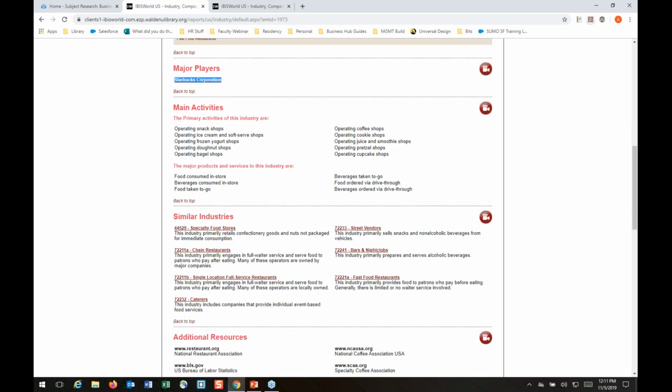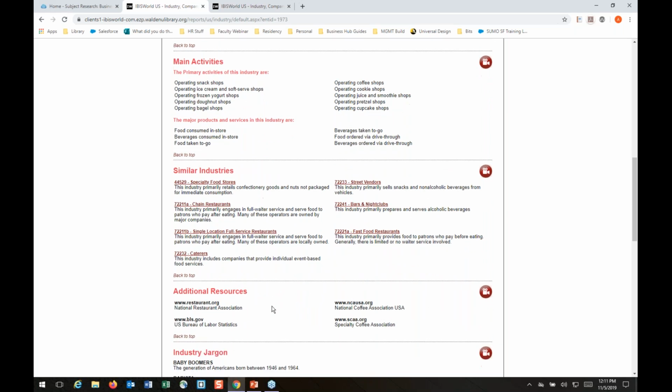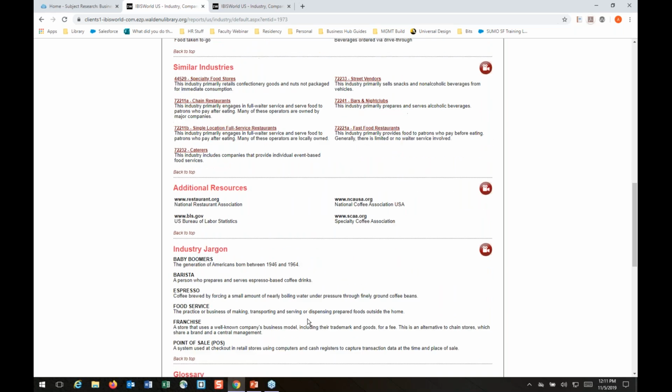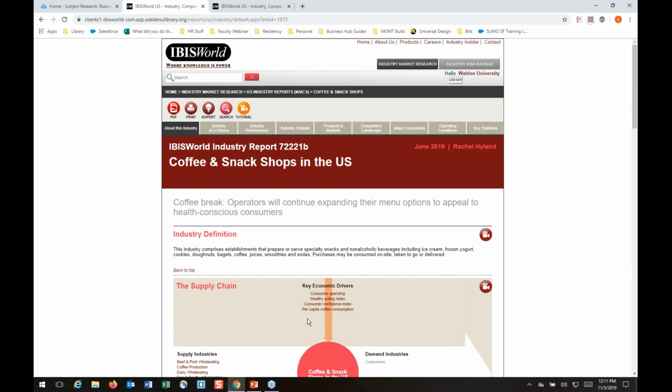Then it gives you similar industries with their NAICS codes associated with them. And of course, you can click into these to find more information. Additional resources, so associations that are related. I think the BLS is listed here because it does talk about employment, and glossary information if you're not sure what each of these sections is going to cover.